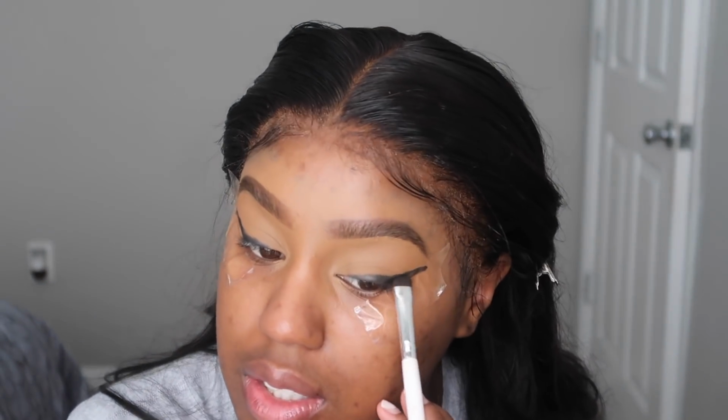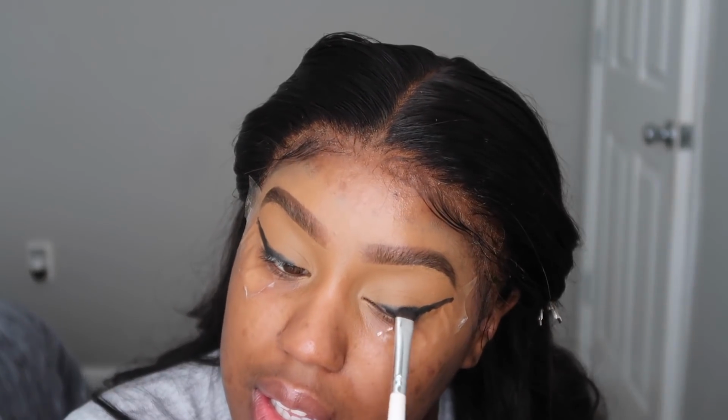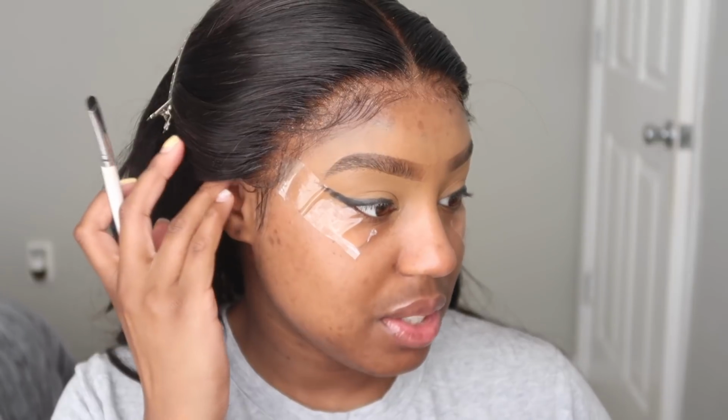And setting it is also gonna intensify it too, so love that. And if you want to do this look and you want it to be a little bit softer, not so intense, because black can be pretty intimidating, you can go with a brown liner and layer with brown shadows. It will look just as good, but I wanted to do black today because I just feel like, why not?